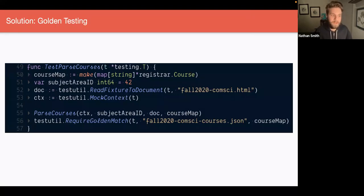But on the other hand, because the website can change, we also don't want to write specific tests for these HTML files, because the registrar could just decide links are becoming buttons, and then all of our tests we'd have to rewrite. So the way we get around that is via a type of testing called golden testing. This is pretty popular in the Go community. The idea of golden testing is you have fixtures and you have golden files.